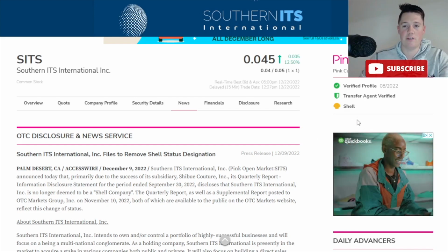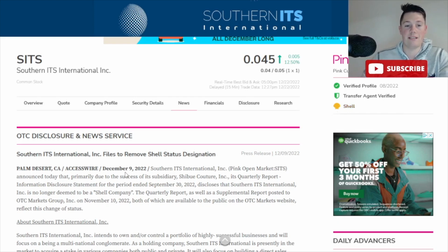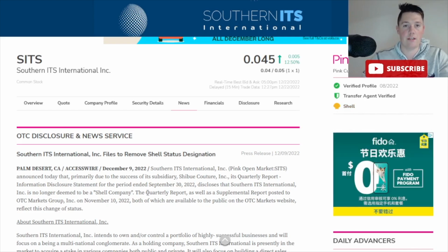You can see this aspect right here. It says Shell, a company with no or nominal operations as declared in its SEC filings. But based on December the 9th, it looks like they are ready to remove that Shell status. Typically, when a company is removing its Shell status, it goes to show that they are going to be in the market for acquiring assets. Of course, I'm not a financial advisor, so make sure you do your own due diligence.